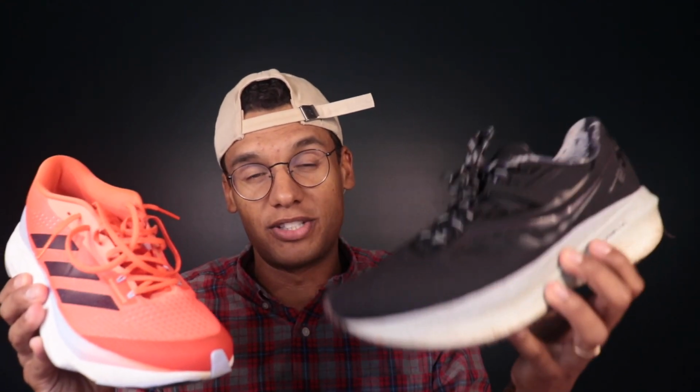So in that 9 to 10mm range, these are probably as far or almost as far on the opposite ends of the spectrum as you could have. This is firm and snappy, this one is plush and bouncy. Now the big difference between these two, the stacks are actually similar as well. This one has 37 millimeters in the heel, this one has 35 millimeters in the heel. That big difference is going to be the foam.